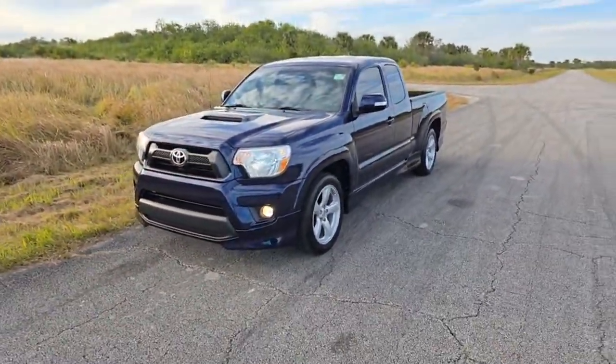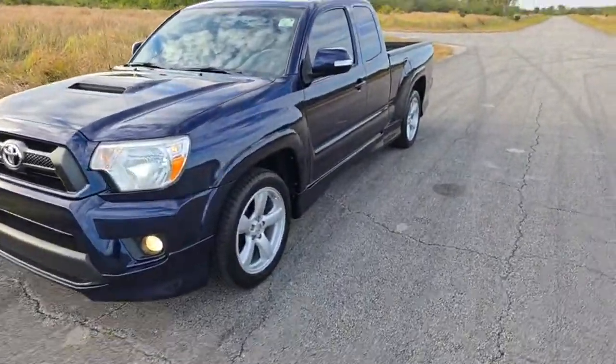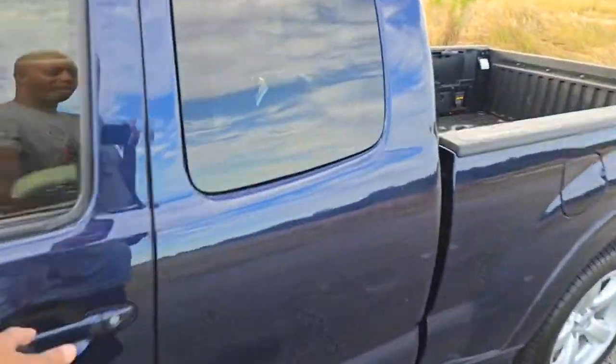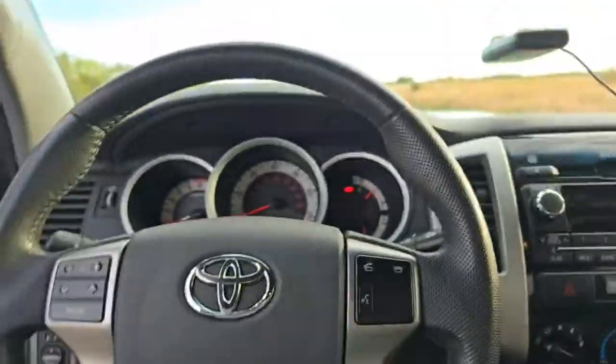So speaking of manual gearbox, let's take this for a quick little spin, and you guys can let me know how you like the way it drives, just based on what you see. And it's going to be difficult because obviously I'm holding the camera, but it is what it is. We'll figure this out.